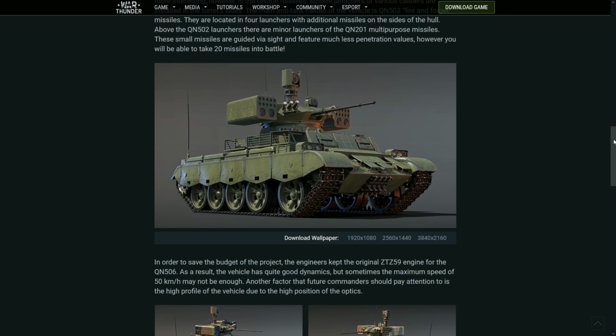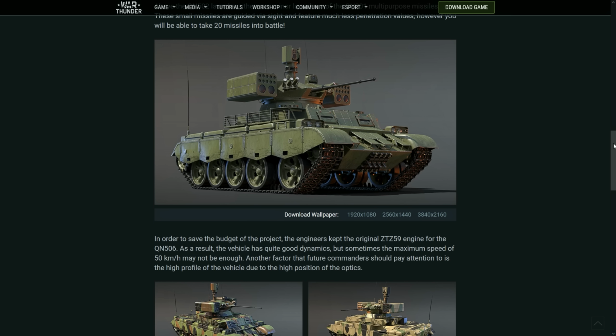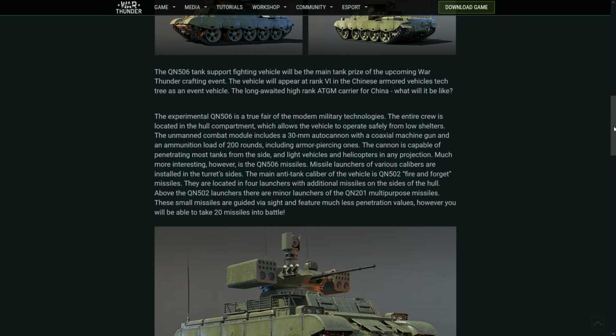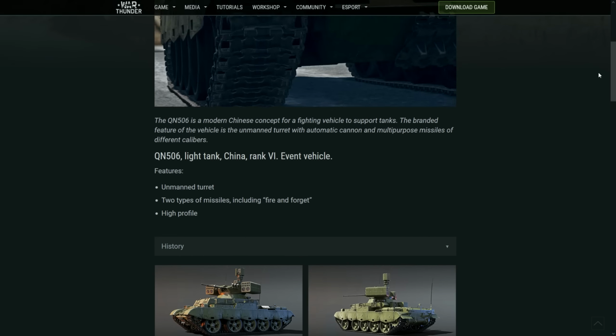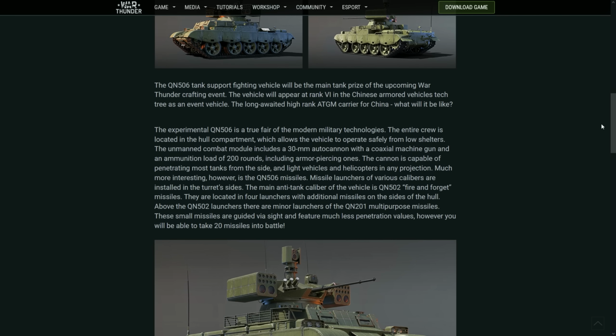What is the tank itself? Well, it's a ZTZ-59, a Type 59, so it is basically a T-54, right? It is based off of that. It even has the same engine. So yeah, it has the additional ERA package over here, Chinese ERA, right? I would say that it's probably similar to something like the Contact 1. I have to check what variant it has.